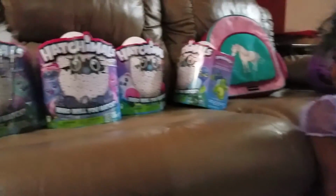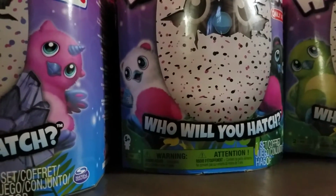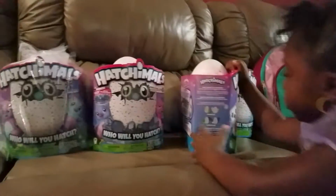Yeah, that's pretty cool. I really hope that the black one is in there because you had such a cute name picked out for the black, what is it called, Bear Keep? Yeah, Bear Keep. And what are you going to name it if the black one is in there?